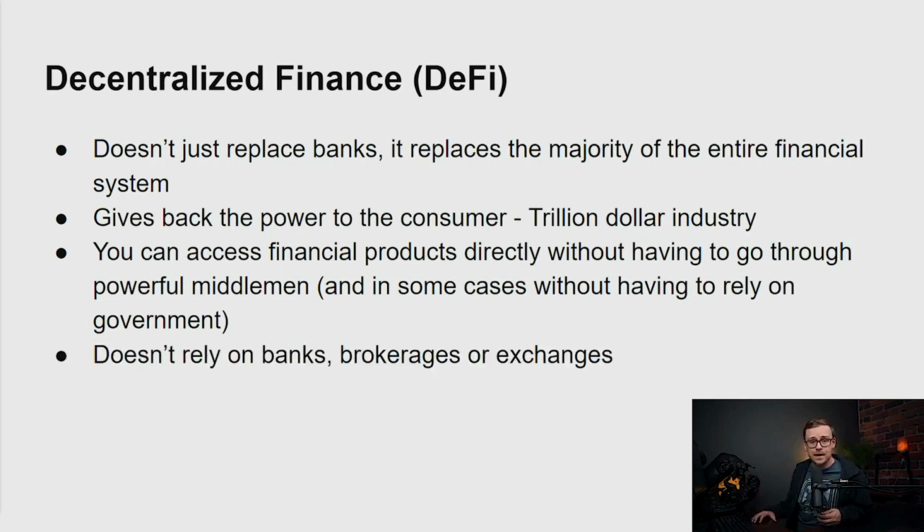So it doesn't rely on banks, brokerages, or exchanges. So you are basically able to trade, store, buy, sell, etc. with another person without having to go through a middleman. You can even loan your cryptocurrency out to another person. So it basically does all of the functions of anything that you can think of in finance without actually having to go through a huge, powerful company or the government. So it replaces a lot of these middlemen that many people would consider to be unnecessary, and that saves a lot of money. And that money gets to go to you instead of these huge companies.